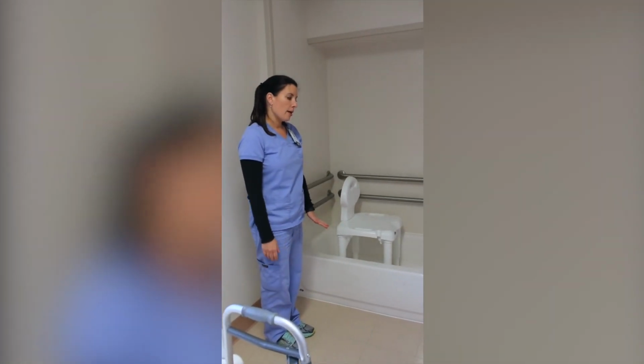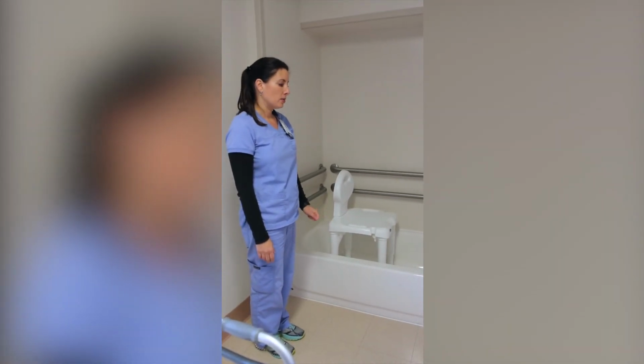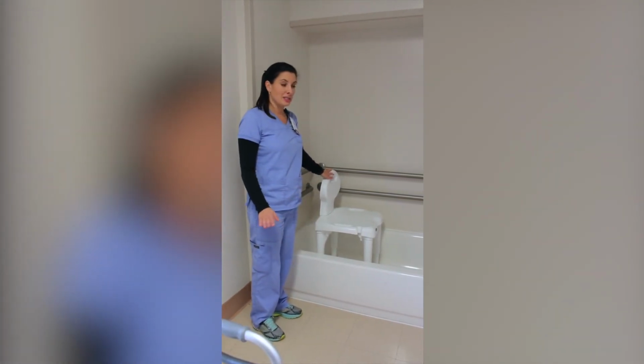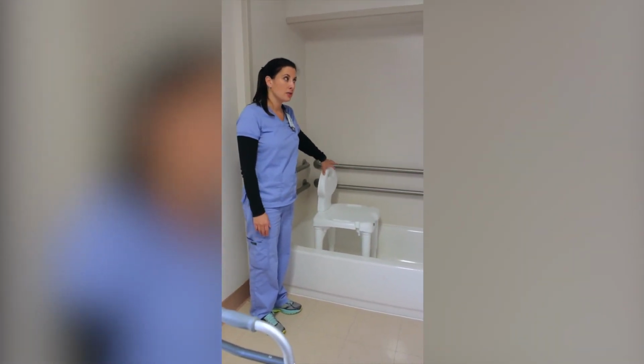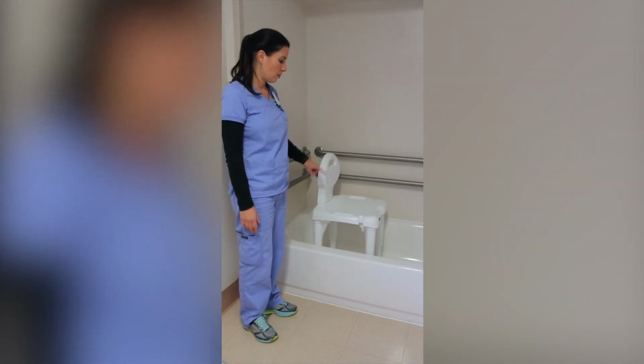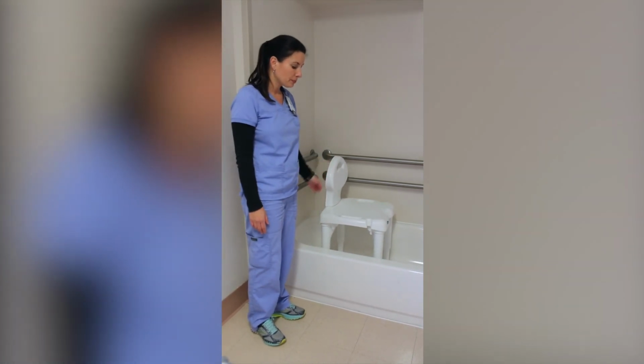So if you are able to step over the edge of your tub after you've had a total knee or total hip replacement, and you feel like your balance still is not good enough to stand in the shower to shower, you can get an adjustable height shower chair like this. They come with the backs and without the backs, and most of the backs are removable.